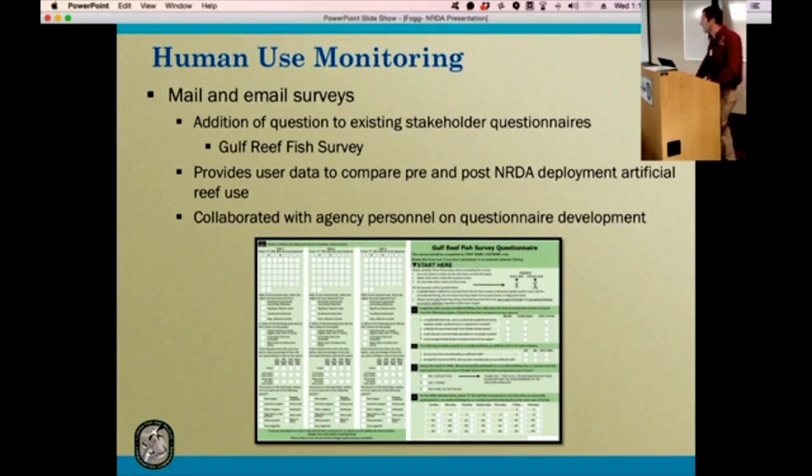The first being, do you ever recreationally fish on artificial reefs? And during the time period, let's say April, when this survey was sent out, did you fish on any artificial reefs? And in all of your folders, you actually have an example of what this survey looks like. And if you want a full copy of this, I can show you that after the talk.